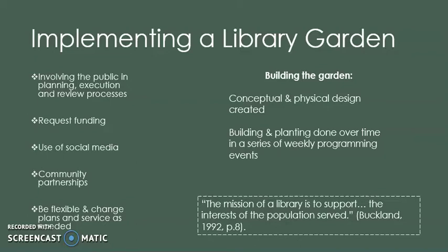Many of the libraries that initiated a community garden program requested grants to fund their gardens. We would follow a similar path and apply for grants, request donations, and request support from the Folsom Friends of the Library. We would also use social media to request volunteers, both experienced and inexperienced, donations and input from the community. An important aspect of participatory service is being flexible and prepared to change the service. This change must come about through both user and staff input in the planning stages, as well as reviewing it when the garden has been created and is being used for programming.